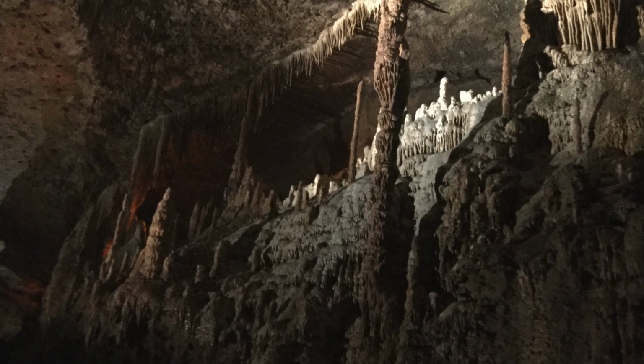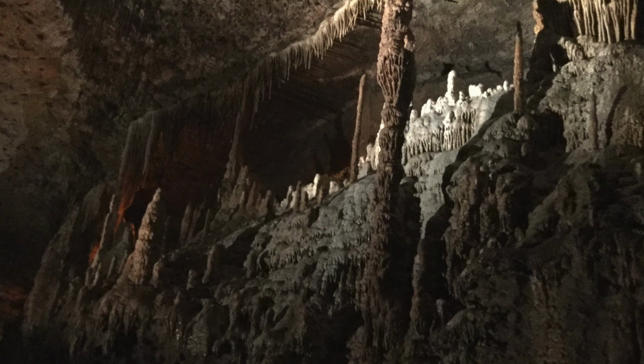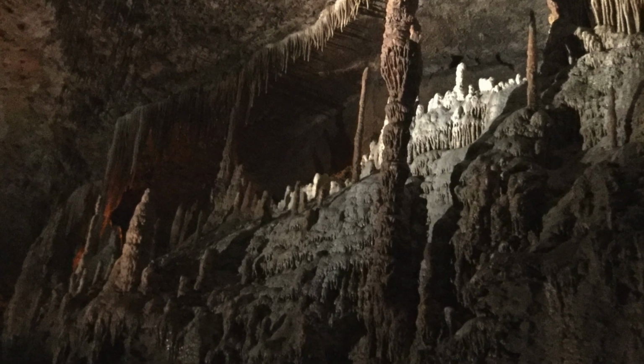Similarly, the opera house formation was named for its appearance. This formation, according to the lighting designer, looks like people attending the opera. He chose to highlight the 2 formations especially for their interesting shapes.